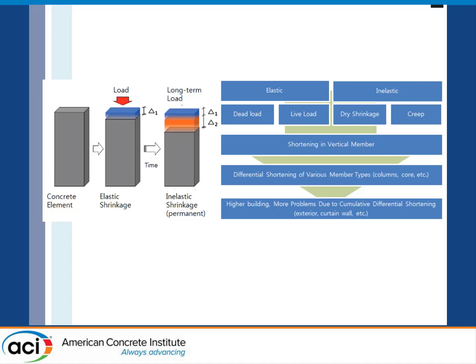Basically, by this mechanism, you can get the mechanisms for differential shortening for columns. So for a heavily loaded column with a small cross-sectional area compared to a core wall with a large cross-sectional area and a reduced stress state, you can get differential shortening. Or two adjacent columns, like I was hinting at earlier, where you might have a 900-foot tall tower or column adjacent to a 20 or 30-story column. For that particular job, they had the same cross-sectional area, so you're getting different stress states and consequently different amounts of movement.